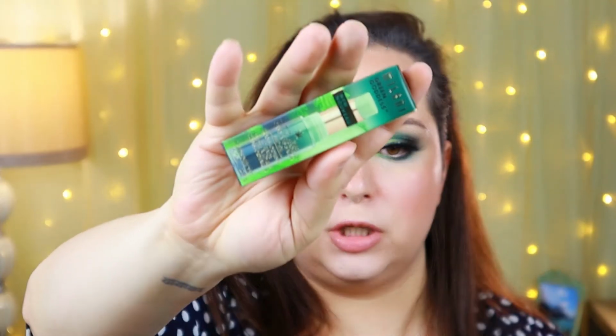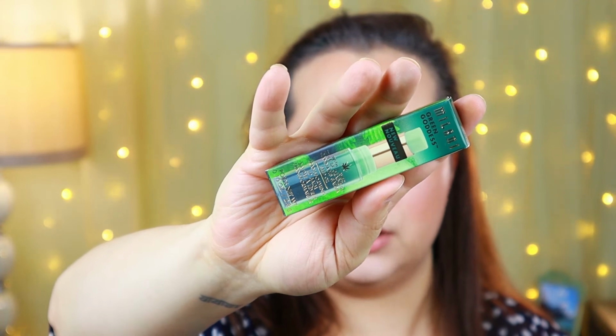more nude for me. And then the other thing I did purchase that I have not tried yet, that I will not try today, is the Milani Green Goddess Transforming Lip Balm. Actually, you know what? I might put this on now just so you guys can see it. So this is apparently one of those that goes on, like the balm looks green, but then when you apply it, it transforms to a pink specific to your skin or your pH or whatever.